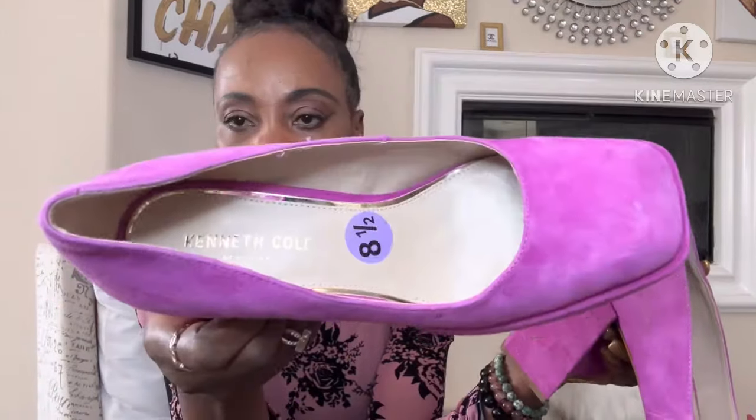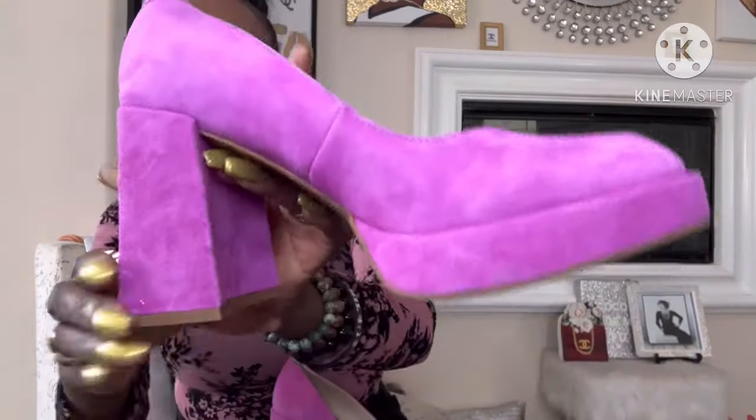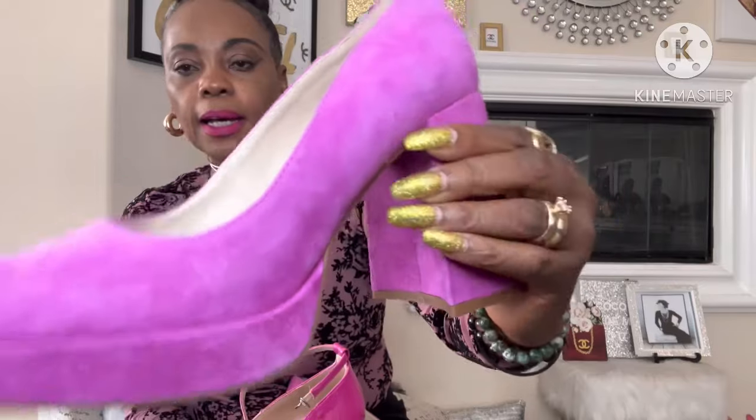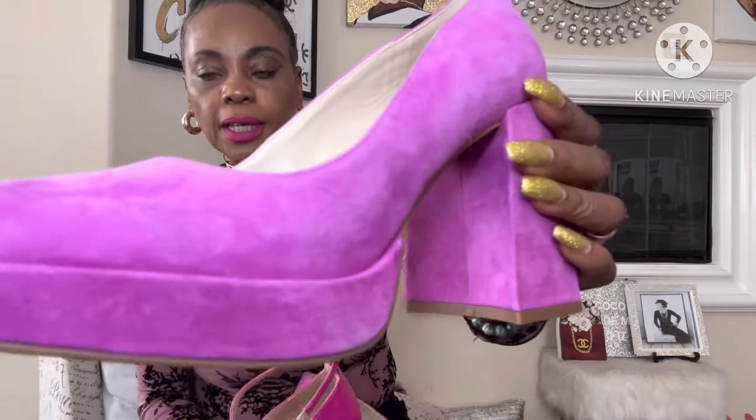The next one is another fuchsia. I went fuchsia crazy. We see this. This is by Kenneth Cole. So this was $24.99. See the heel is suede. Beautiful, chunky. Size 8.5. It's a little big on me, but I'm going to put a pad in here because I love it. So this is patent leather. This is fuchsia. This is more like suede. I won't call this fuchsia. Some kind of plumish color, I would say. Still in the pink category. So I got those.